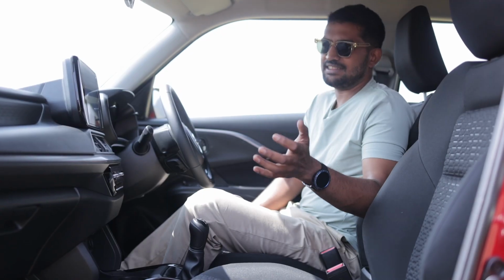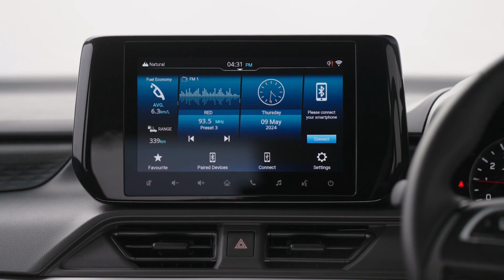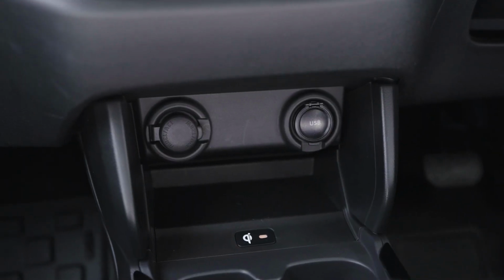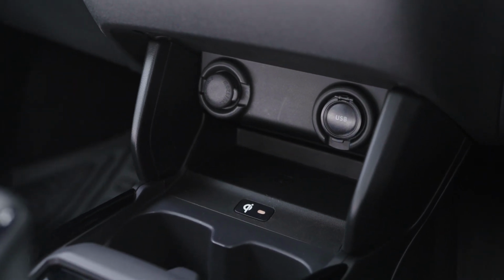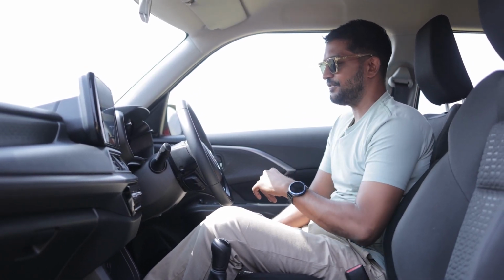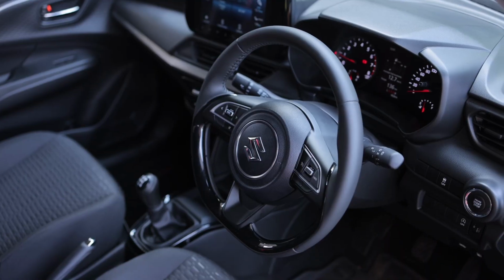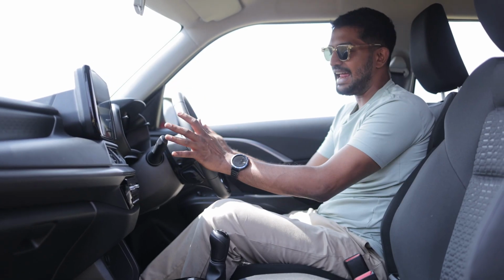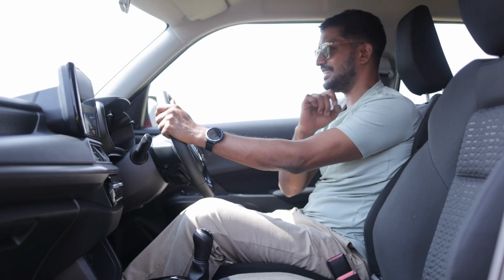Now, a lot has changed, including this new infotainment system, which is a floating unit like we've seen on the Baleno. You also get a wireless charging pad, which is really cool. You get 2 cup holders over here, and when we step in the back, you'll get a little more sense of the comfort features. But from the driver's perspective, you get this new steering wheel, which is flat bottom and of course uses a piano black and rubberized finish to look slightly more premium than your average hatchback.